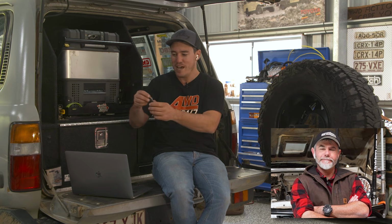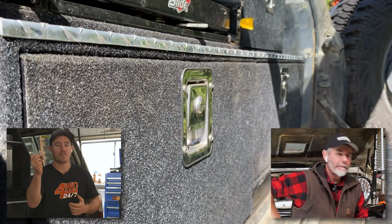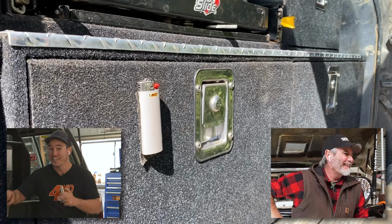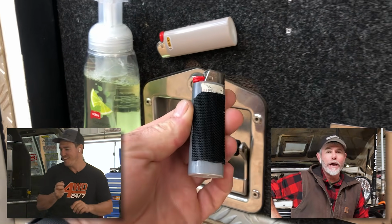The first one, you've seen this before. I love this idea, Graham. I've even showed you this idea before, I think, a few times, mate. It's just getting things you use all the time in the back of your four-wheel drive, like a lighter or a bottle opener or even a stubby holder, making sure it's got a little bit of Velcro on the back, Graham. Actually, he's been using this one for a little while. It's a great idea, mate.